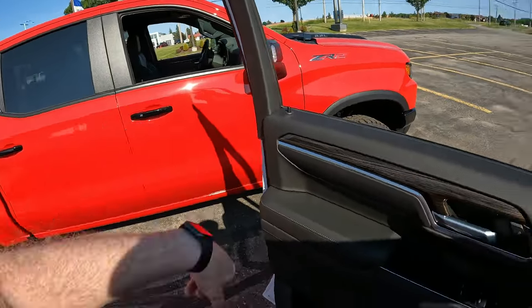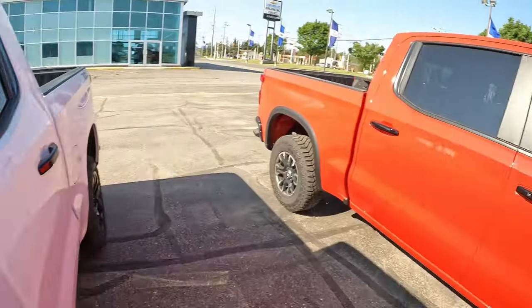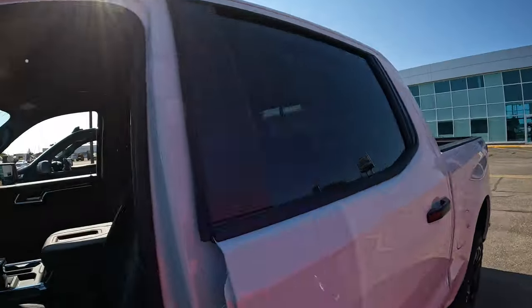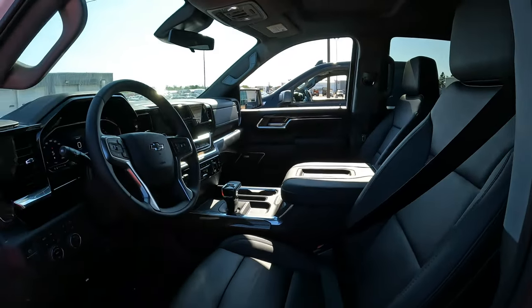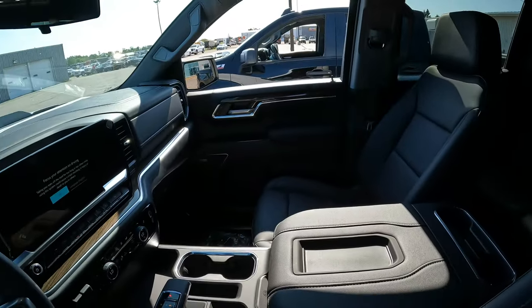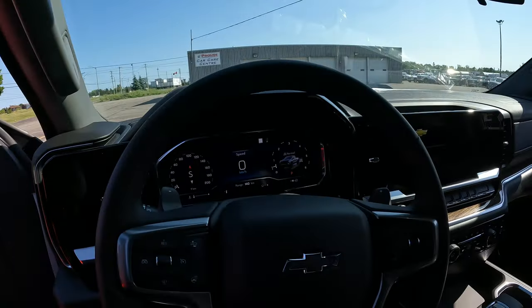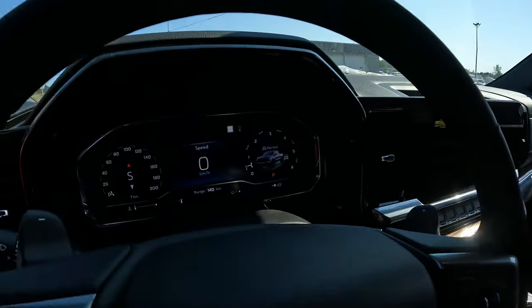I'm going to show you the interior on that as well, and also, there's a different seat I want to show you too. So not only is interior different in the ZR2, which we're going to see in a second, there's a different seat in that one, if you can believe it. Anyways, wireless charging right down here. Of course, you're not getting wireless charging in the Custom TrailBoss. You're not getting that bigger screen, of course, in the Custom TrailBoss the way you are in this one. You're not getting this right here.